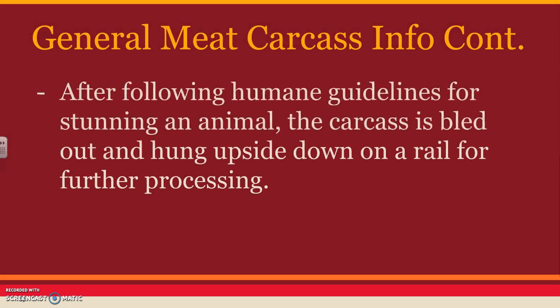So pretty much what happens is there are humane guidelines for stunning an animal, which basically knocks them out. Once they're knocked out and can't feel anything, the carcass is bled out and hung upside down on a rail, and that's how we end up processing them. That's how the skin is removed, and then all the different cuts of meat are processed at that point.